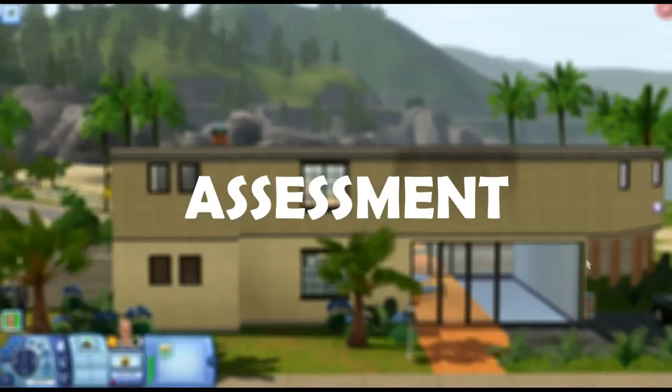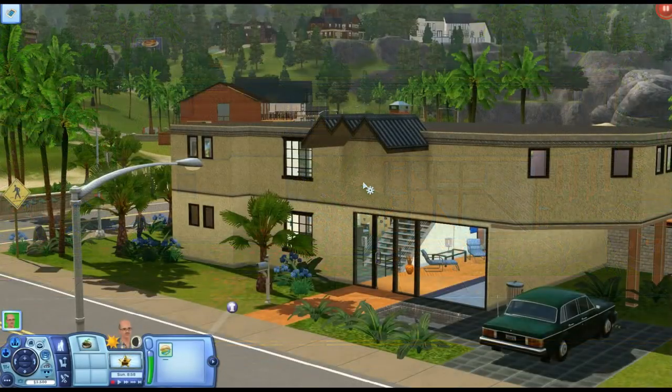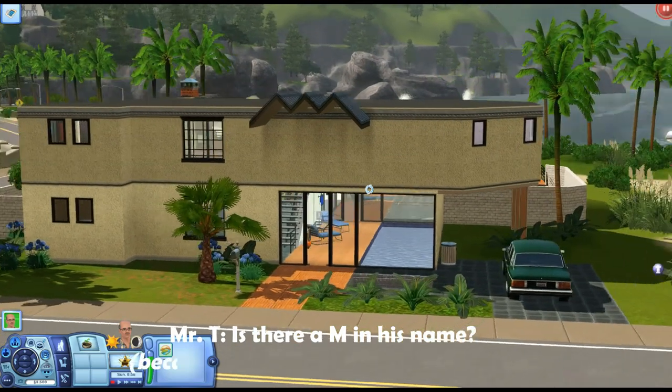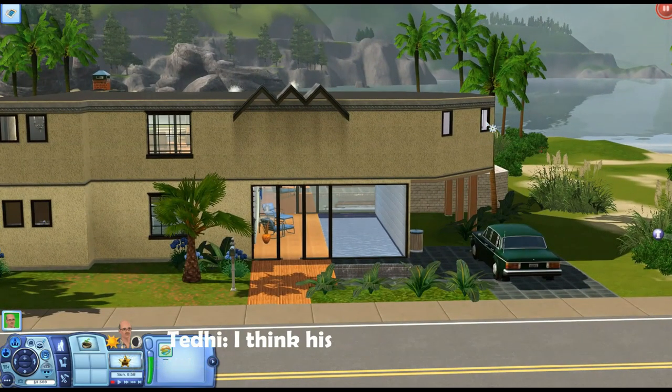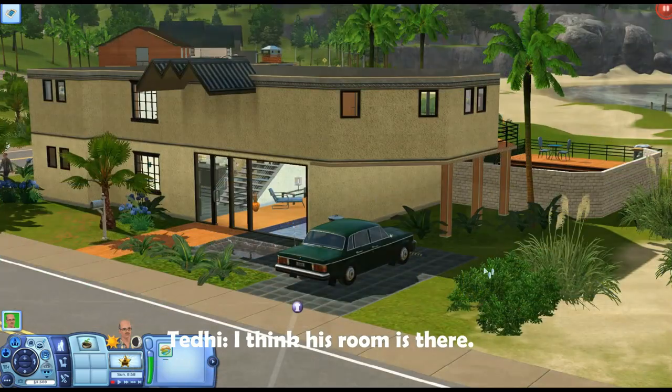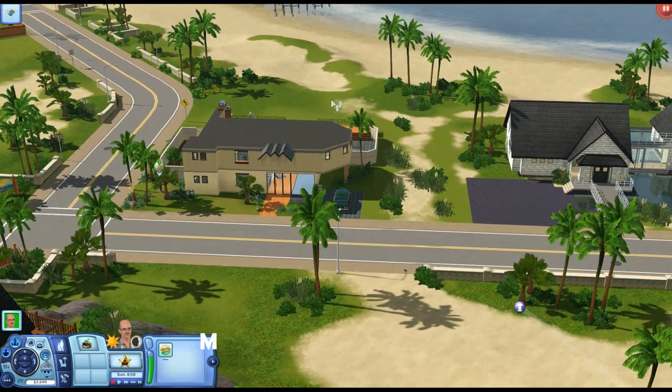Oh, I think I see the indoor-outdoor pool. Juste devant la maison. I have no idea how I'm going to work with it. I think her bedroom is going to be there, look. The spot, the location is cool. It's just near the beach.